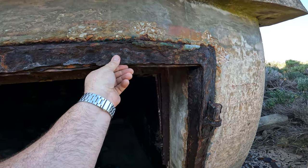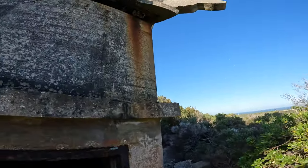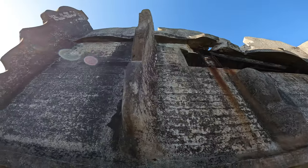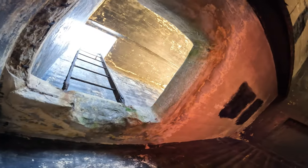Mindful of the collapsed roof above me, all that the front is going to get is a cheeky little peek before we head back. On the bottom level we can see that the door is still intact and shut, and looking up the side we see the ladder going to the roof. Funny enough, there's no ladder from the bottom to the main chamber. Just an opening.